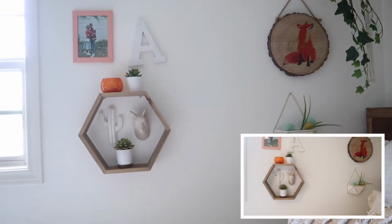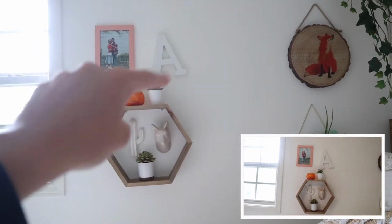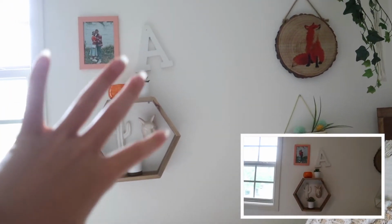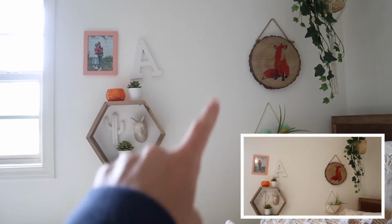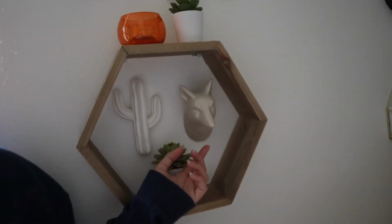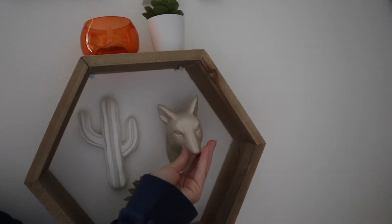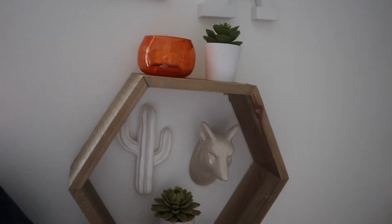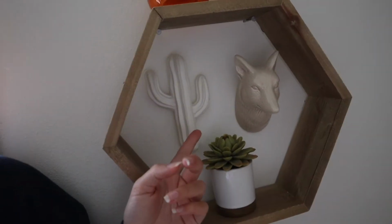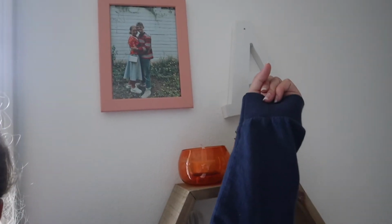Here is one of the places that I'm still working on. I think I'm gonna cross off the A in this whole thing and just put something else there. Don't really know, haven't made up my mind. There's definitely something that's gonna go there. Here we have this little wolf thing that just hangs on the wall. This is a candle holder, fake succulent, cactus. Most random things. It doesn't even go. I don't know why they're there. An A. And another picture of me and babes.